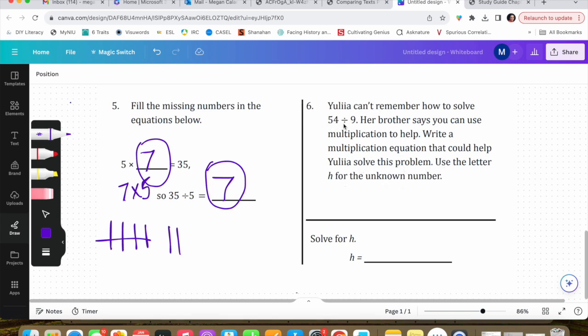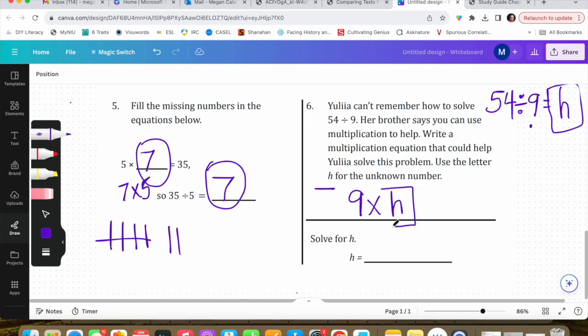So Yulia is trying to figure out 54 divided by 9. We know these 9s can be tricky. 54 divided by 9, the unknown number, we're just going to be really fancy and practice our algebra. We're going to say the answer is called H. It's very mysterious. So 54 divided by 9 is H. Well, I can also think about 9 times this mystery number, 9 times this mystery H, is equal to 54.